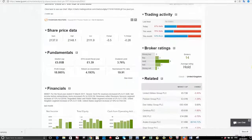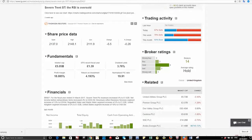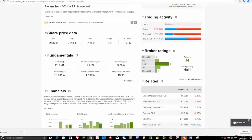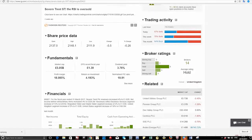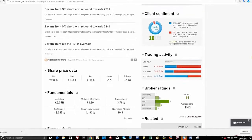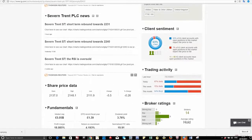So when we're looking at this stock, it's very interesting to see that we can use IG for this information. You can use various news channels or whatever you want to look up the stock and see what kind of activity is going on. So it talks about short-term news here on the left-hand side about rebounding towards 2231. That was an hour ago. Client sentiment, 93% of people are long.